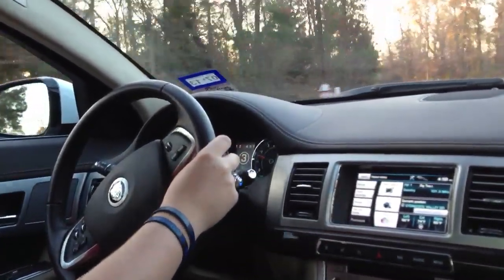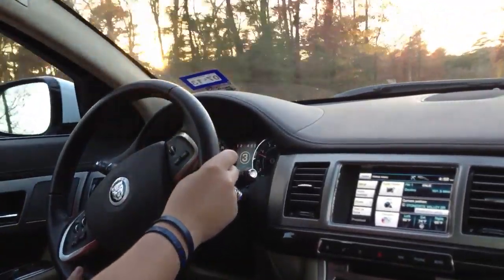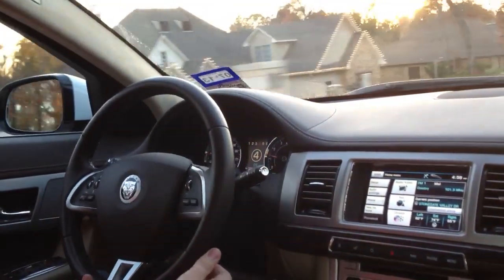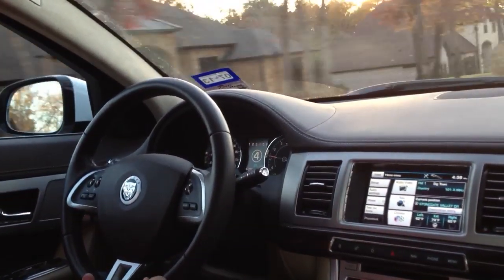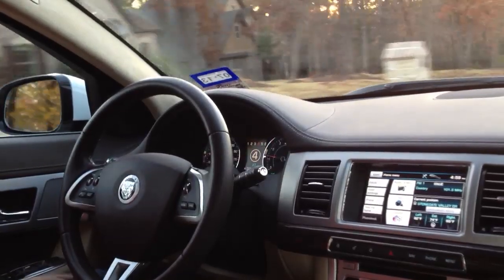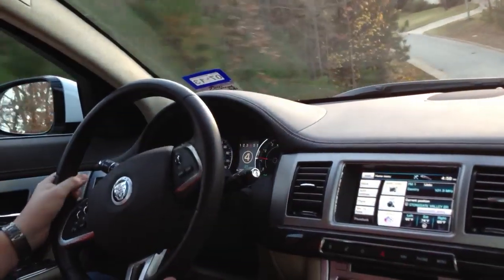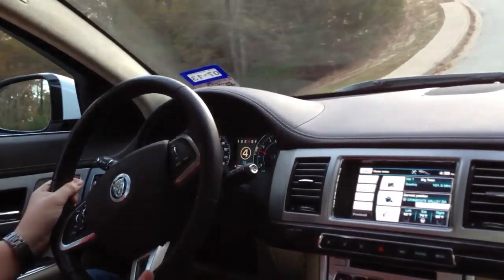It is definitely a driver's car when you want it to be. But if you don't want it to be, then you just put it in drive and go to Walmart. With this kind of car, you get the best of both worlds, literally. It is a fun weekend car when you want it to be, and it's an everyday car when you need it to be. So I have no complaints with the XF Supercharged at all.